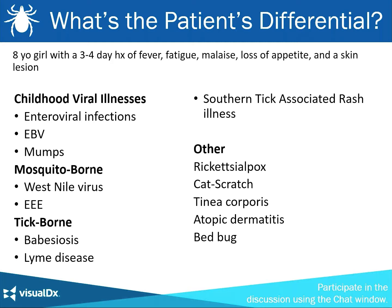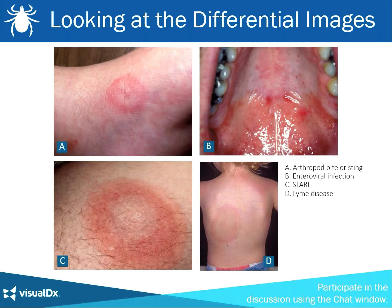In the picture, it might be an arthropod sensitivity reaction to a tick bite. With that kind of a rash, you would ask for the history. Did someone bite you there? Did you have a tick? That one also looks like there's some palatal petechiae too. But again, as we mentioned on the slide before, we would also expect some characteristic lesions of hand, foot, and mouth on the rest of the child too. C is a picture of STARI, which we're going to talk about in the future, the southern tick-associated rash illness. And then D is a fairly classic large erythema migrans lesion in a patient with Lyme disease.